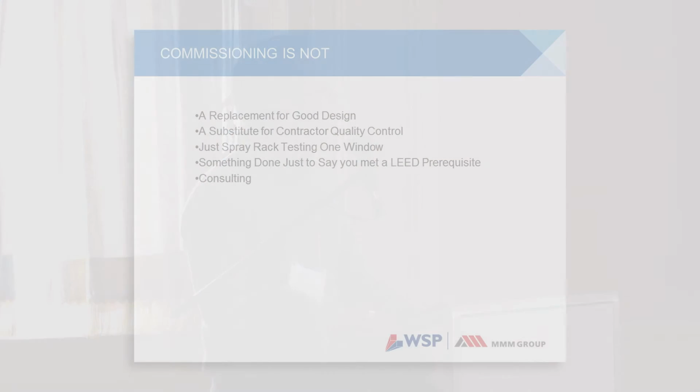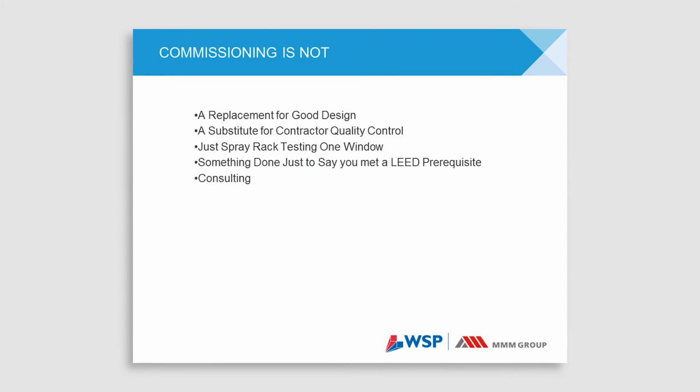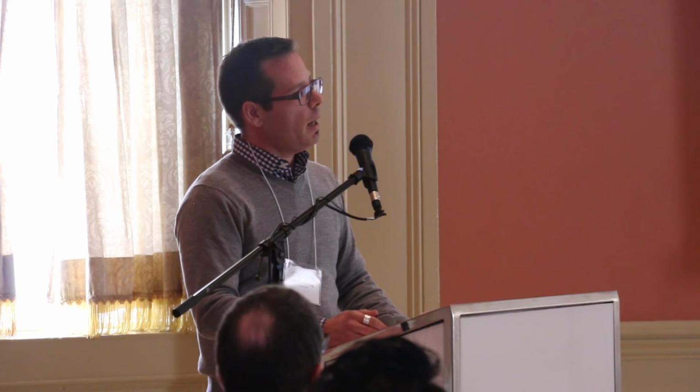Commissioning is not a replacement for good design. These are the kinds of things that commissioning is not. Commissioning is not just a spray rack and a test at the end of the job. So it's not coming in and doing a blower door test and an infrared scan and saying, great, your building's commissioned, congratulations, here's your piece of paper. It's different than that. It's a process from start to end. It has a fairly well defined process, and it is not something that you just come in and tick box at the end that you did.